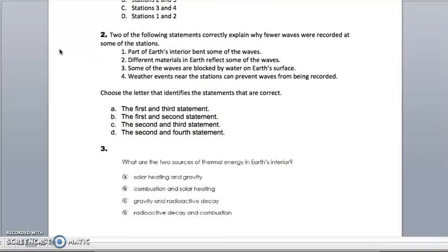Number 3. What are the two sources of thermal energy in Earth's interior? A. Solar heating and gravity. B. Combustion and solar heating. C. Gravity and radioactive decay. D. Radioactive decay and combustion.